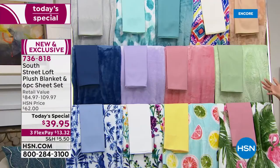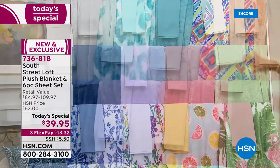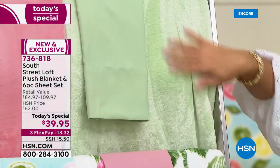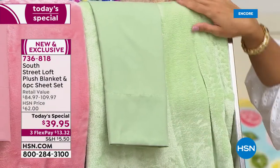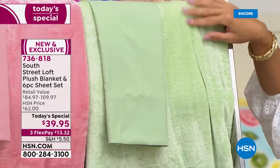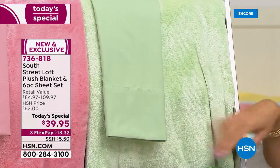These are the essentials. Even if you don't want the fun summertime prints, we've got great solid options to choose from. In fact, the sage is our most limited right now. And this is a universal all-season, very calm and cool and kind of spa-like color. So I can understand why it's the most limited. A lot of you may be stocking up.